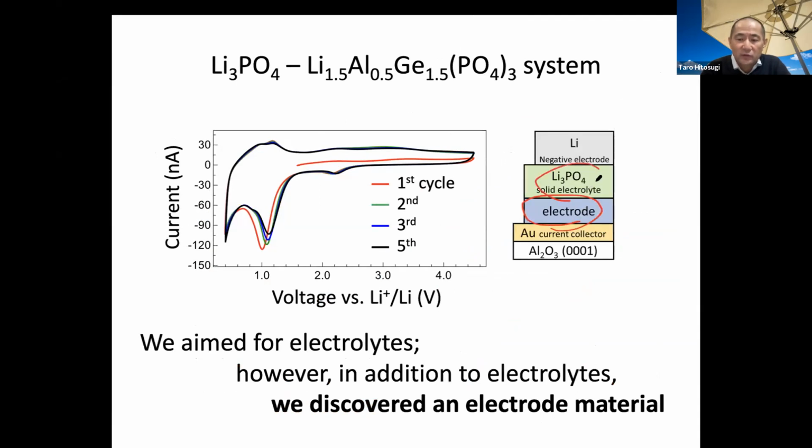We deposit lithium phosphate and then deposit lithium, and then the complete solid-state battery. And we measured the properties of the battery, and we found that this is a new amorphous electrode material. So we aimed for electrolytes, but we measure many properties at once, so we can find that it is an electrode material. So I think that is a very fun point of utilizing this autonomous system.